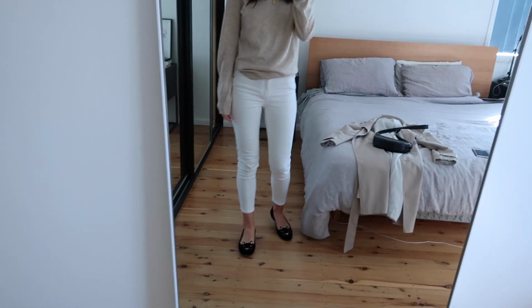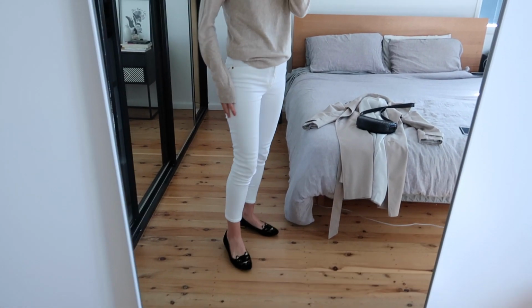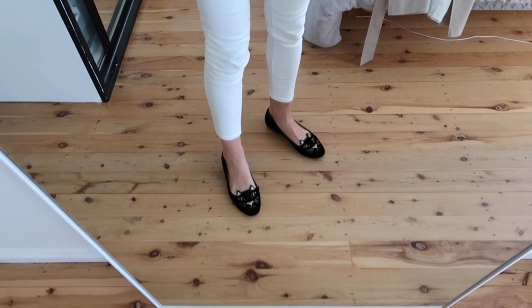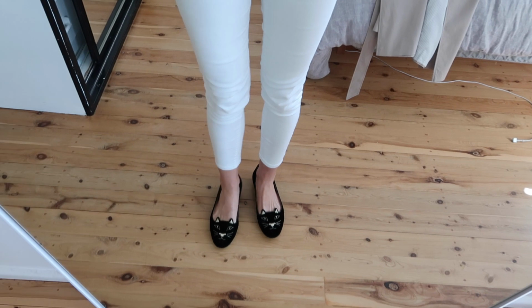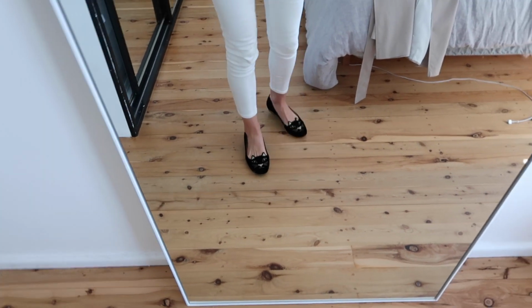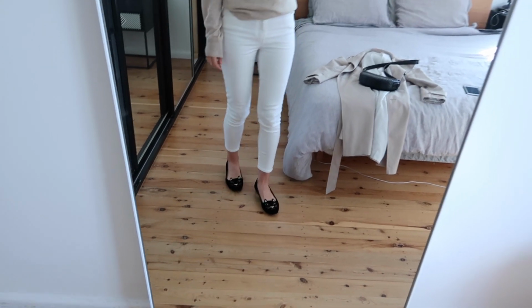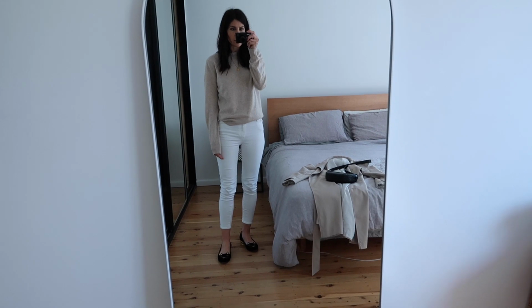On my lower half, I'm wearing my Levi's skinny jeans, which are quite cropped on me, as you can see. And I'm also wearing my little Charlotte Olympia kitty flats. I love these so much. I don't think I ever will get tired of these. I've been wearing this style of shoe for 8 years now, and I just think they are so fun. So that's a look at the outfit without my jacket on.